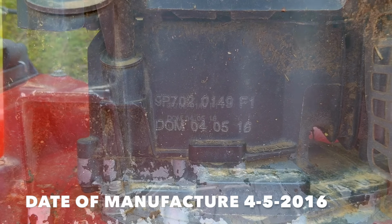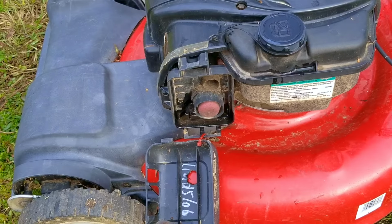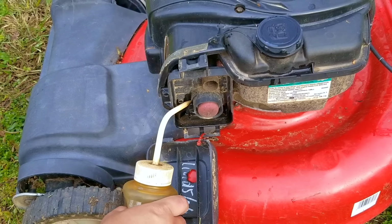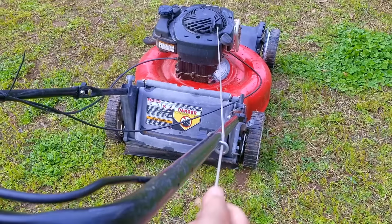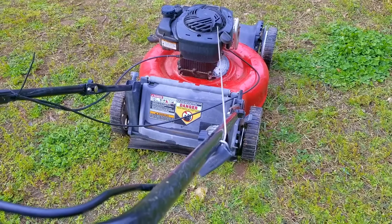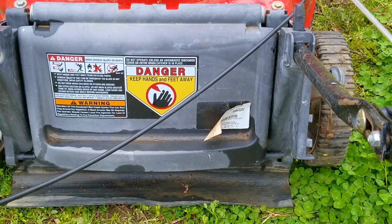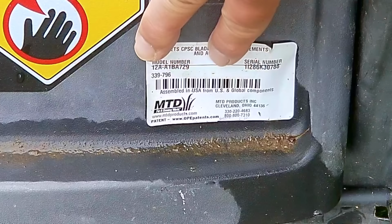Since I know there's plenty of oil and possibly some gasoline in the carb, I think it's time to try and start it. For this part, I'm going to help it by physically priming the engine though. So luckily it started and ran, which is great news. However, since it did not stay running, it means there's something wrong with part of the fuel system.